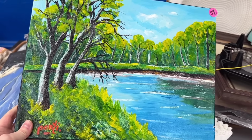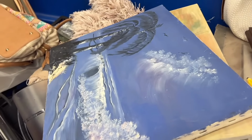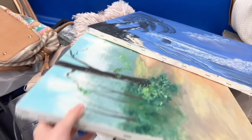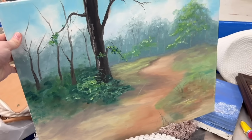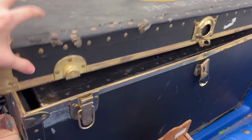Okay, now I'm at the bins. There were quite a few oil paintings here today, so I'm gonna assume that just one person painted them and donated them all. I didn't bring any home, but I actually found one here in next week's video that I really love.